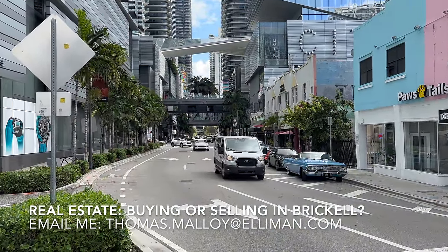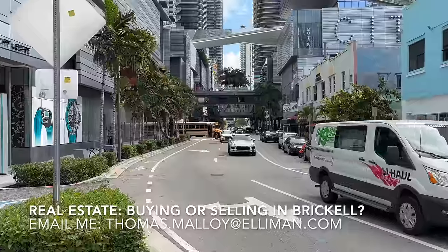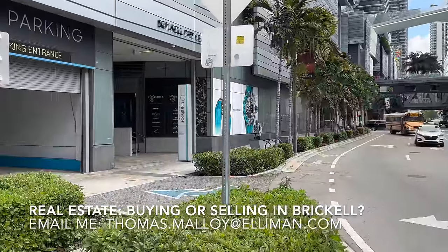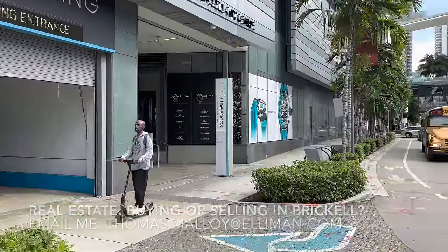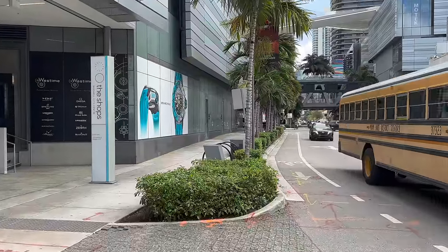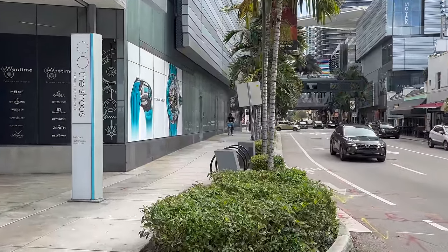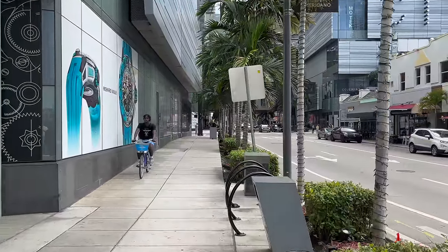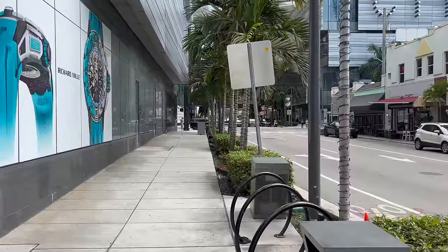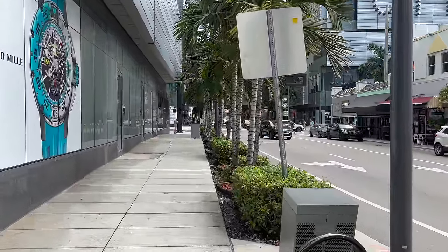So this is going to be a complete walking tour. We're going to be going all the way down Brickell Avenue. We're going to see some notable buildings. We're going to see the Brickell City Center. And we'll check out the construction site for the soon-to-be One Brickell City Center, which is going to be a mixed-use building. There's going to be offices.